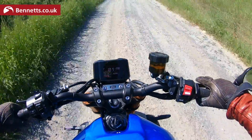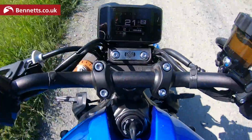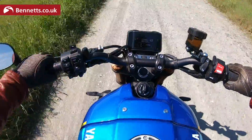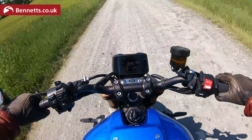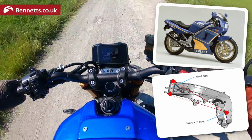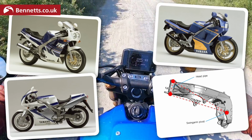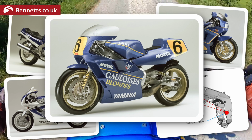Okay, don't worry, I have not jumped on the wrong bike. This is the new XSR from Yamaha, the 90s throwback, which is my era. It kind of rekindles memories of TZR250s, first Delta Box chassis, FZR750, FZR1000, Street Fighters, that kind of era, or 90s Yamaha France GP bikes.